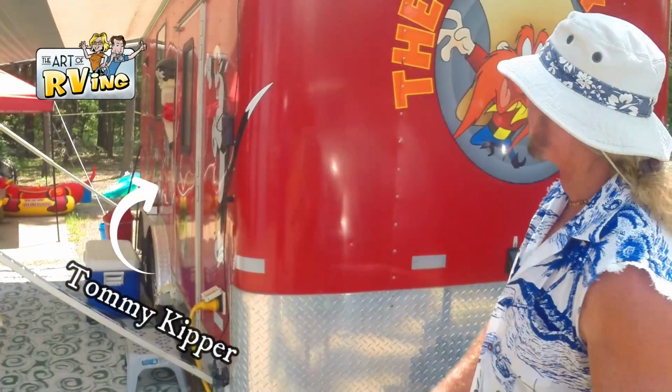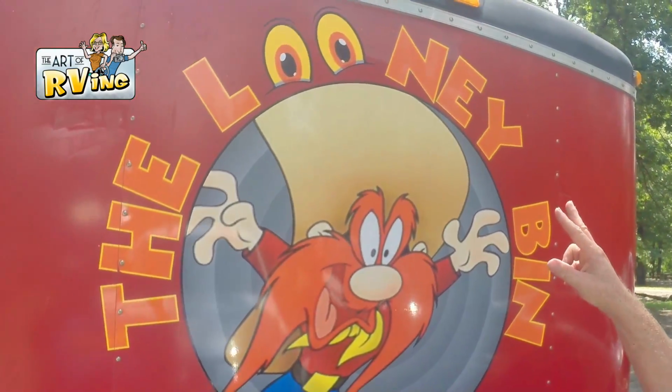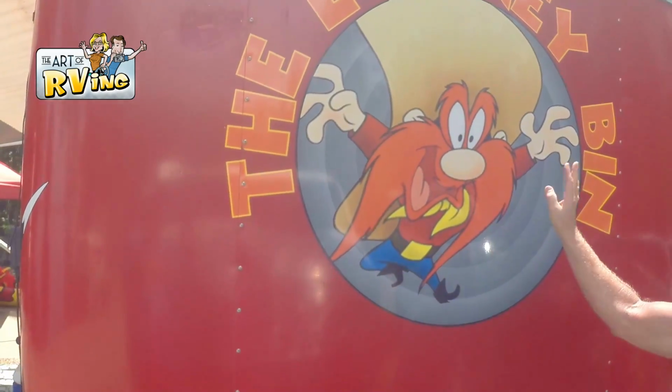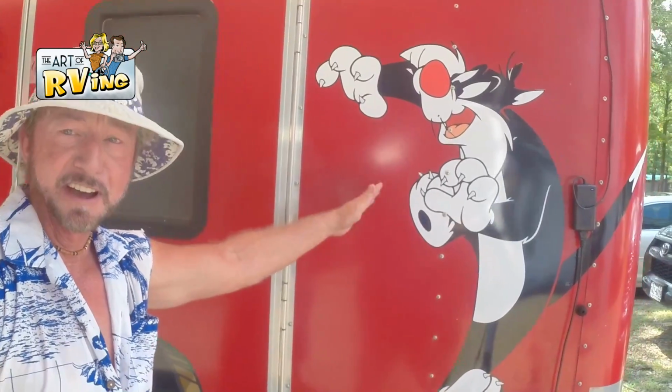So with that out of the way, let's check out this custom one-of-a-kind Looney Tune RV camper. It starts off with the Looney Bin. It's a Looney Bin, and do the eyeball special, because it's a bunch of crazy people staying in here all the time. And then we got the crazy man trying to escape. If y'all figure out who it is, Sylvester the cat maybe.